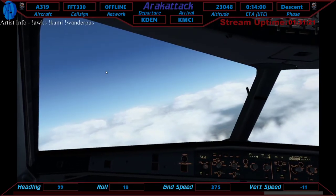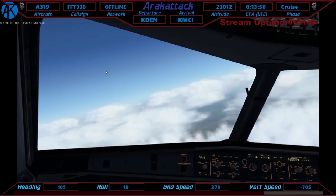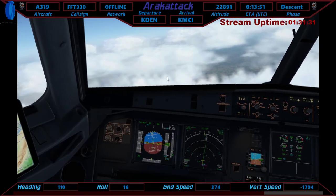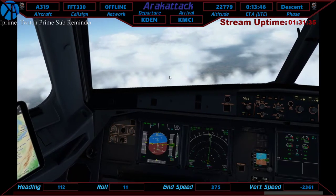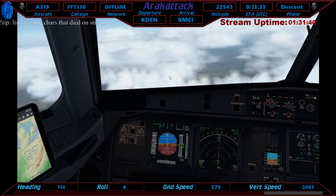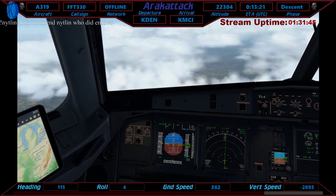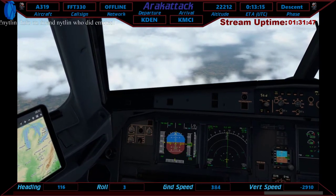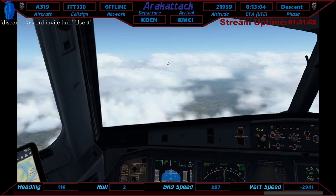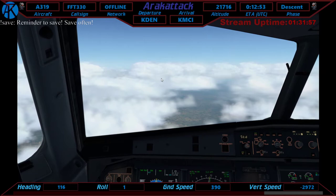So don't go anywhere. This is actually the fun part. It's also the part where I'm a little more heavily taxed, right? Because this is where it gets interesting. Approach is the hardest part of the flight. It requires the most amount of attention. So unfortunately, I won't be able to spend as much time on chat as I have been. But hopefully you guys still enjoy what's going on and get to see me hopefully not crash.